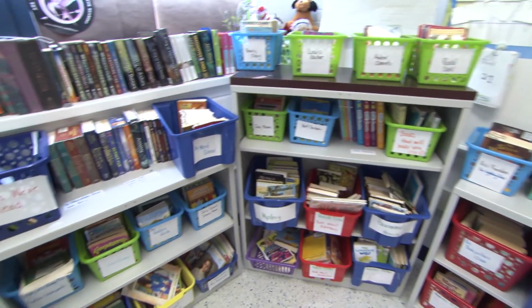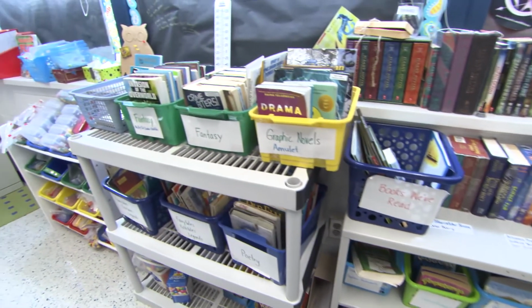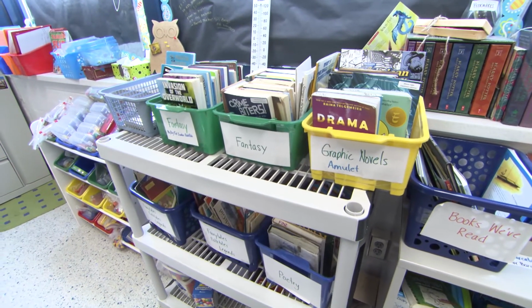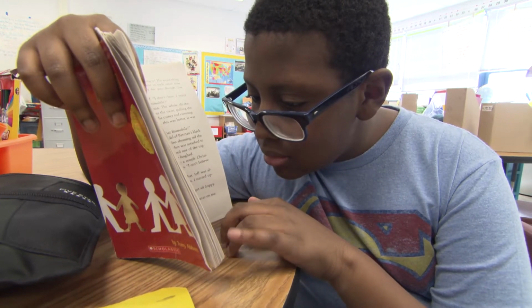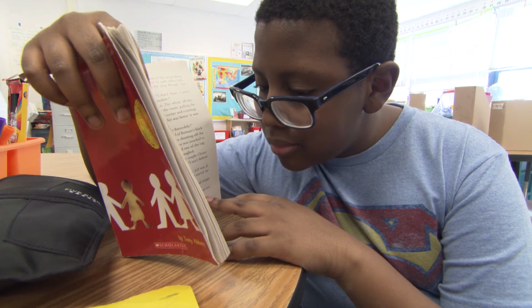Classroom libraries are about choice and ownership. It's the backdrop for an exchange of ideas and reading mentorship. By providing time and authenticity, teachers can see the powers of super readers emerge.